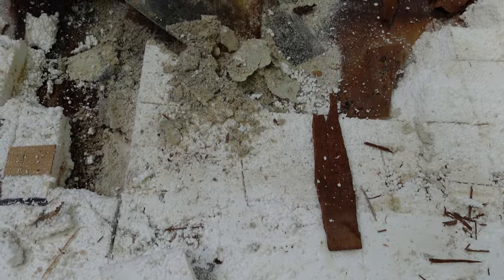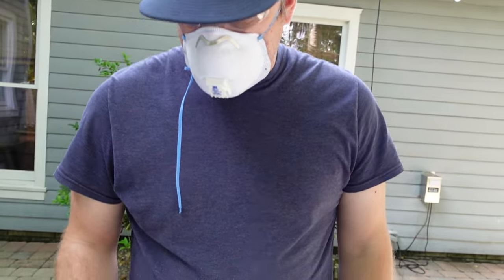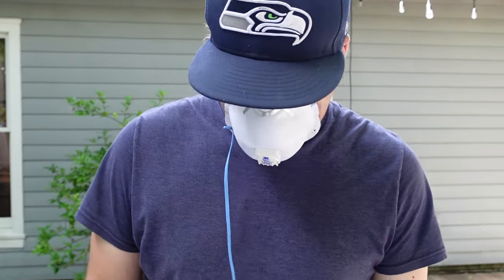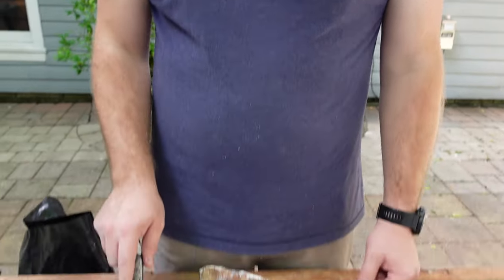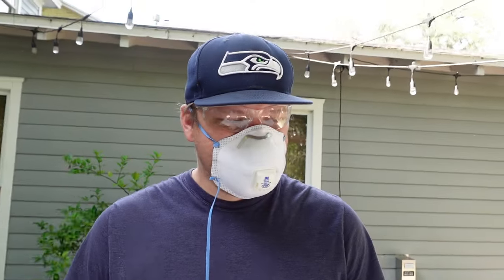It's turned into powder. I think that's like a colony of mold or something absolutely disgusting, hence why we're wearing our masks. This stuff's nasty. So we're going to keep chugging away. The goal today is to at least get the rest of this stuff out.